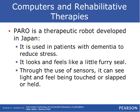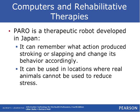We have Paro, which is a therapeutic robot developed in Japan, and it's used in patients with dementia to reduce stress. It looks and feels like a little furry seal, and through the use of sensors, it can feel being touched or slapped or held, and it really helps patients develop a calmer sort of behavior. It can remember what action produced stroking or slapping, and changes its behavior accordingly. It can be used in locations where real animals can't be used to reduce stress in these patients.